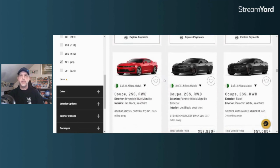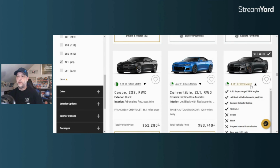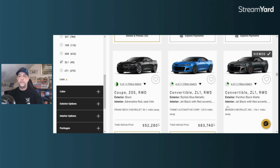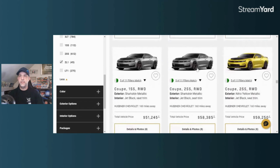Here is, that's a black SS. Here's another one. It's a Panther ZL1, and it is an automatic. It's a Berger Chevrolet. Some SSs. I think some of these are 1LEs if you're looking for a 1SS or a 2SS 1LE. I know that recently one of the guys was commenting on a nitro yellow SS.